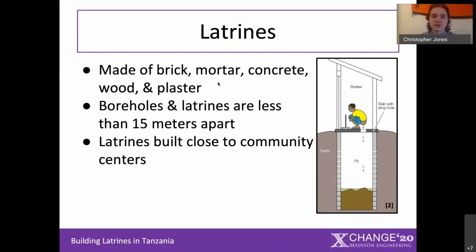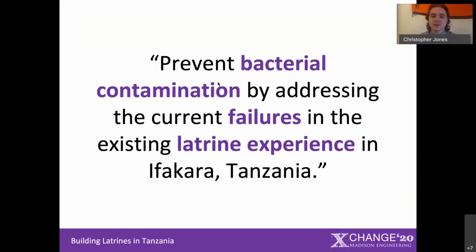Another thing that's important to understand is the latrines that are in Ifakara are usually built within community centers. So let's say 5 or 6 households are usually using the same latrine as well as the same borehole. And again, the borehole and latrine are usually less than 15 meters apart from one another. So with all that being said, our team came up with the problem statement that we wanted to prevent bacterial contamination by addressing the current failures in the existing latrine experience in Ifakara, Tanzania. What we mean by latrine experience is we didn't want to just focus on the pit itself, where the waste is contained. We also wanted to look at the ventilation, the shelter and the hygiene, the entire experience from the user entering the latrine to when he exits the latrine.